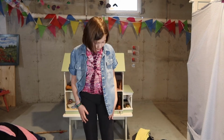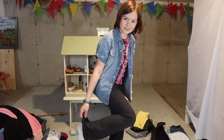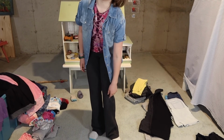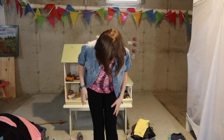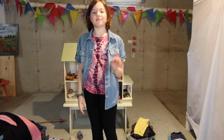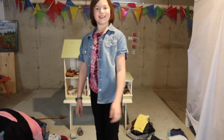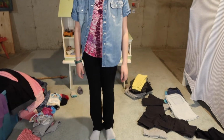This pair of pants is also a really good one. And this one also has another flare. And it sadly does have a hole. These are also a really nice pair of black pants. And I really like them.